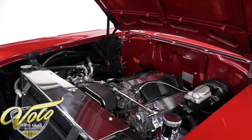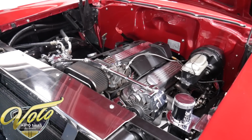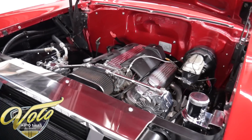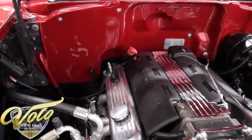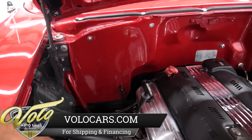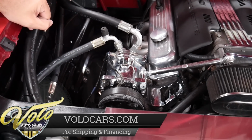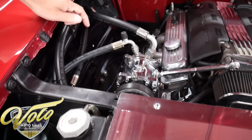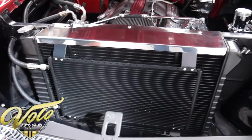So that is a Corvette LT1 fuel-injected motor, aluminum heads, aluminum valve covers. It's got a set of headers. The firewall is smooth, so it's updated with a modern AC and heat system. Serpentine belt. A giant radiator up front. Keep it running cool.